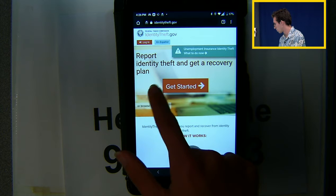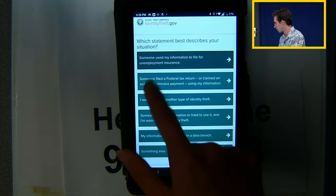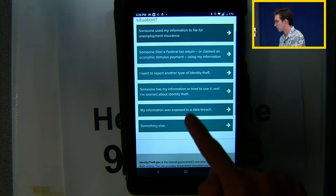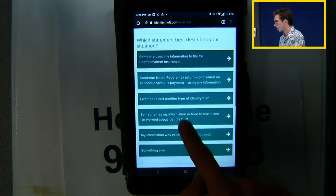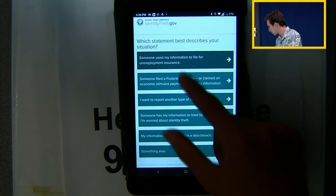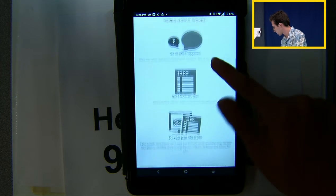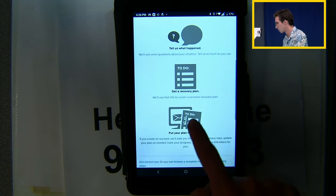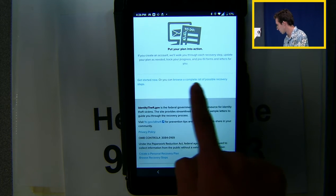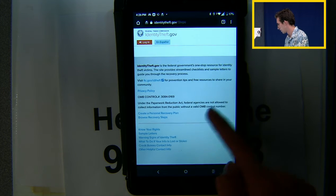So get started, report identity theft, and get a recovery plan. And here you can say which statement best describes your situation. This is pertaining to specifically identity theft. I believe there is another page. So here, tell us what happened, get a recovery plan, put your plan into action. Or you can browse a complete list of possible recovery steps. So if you tap on that with me.